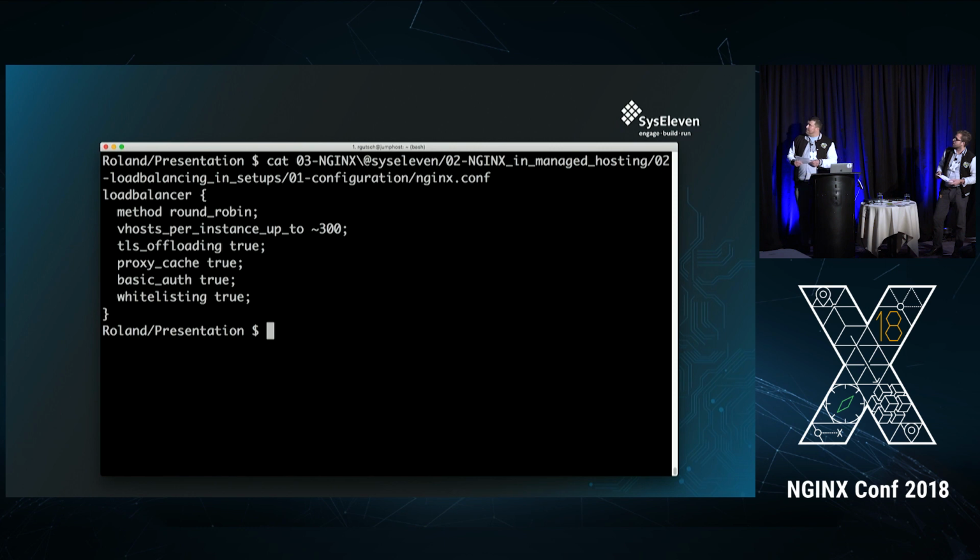Roland will talk a little bit about the features we mostly use, the features we use from Nginx. We use Nginx as a load balancer. Dima already told you, the load balancing method usually is round robin. We witness customer installations with up to 300 vHosts. That's quite an amount, I think.